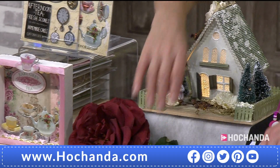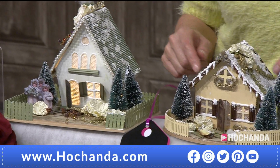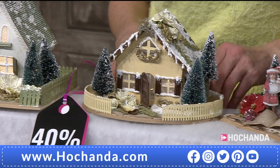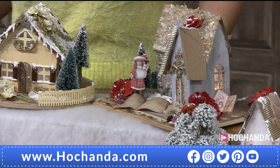Oh, poor Ali's waving at me. I know, they're really lovely. And look at them when they're actually made up. I mean, you can decorate them however you want. You can put cardstock on them. You can obviously add, I think, is it gone?